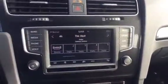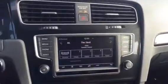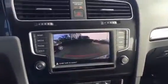It also comes with this USB port here, which not only charges your phone, it allows you to use the App Connect function of the car, which allows you to use all the apps from your phone and integrate them and use them right through the car. This car also comes with a backup camera as well.